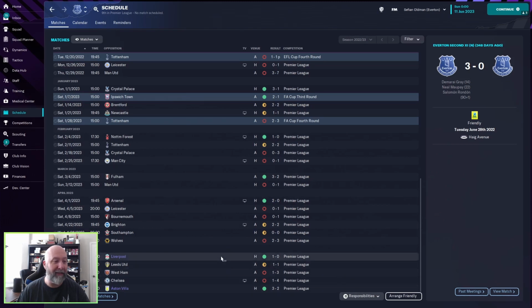That's a fantastic May right there for them. And then 2 in a row with Crystal Palace and Ipswich Town. They finished out in 9th place, so you don't expect win after win after win. But overall, not too bad.